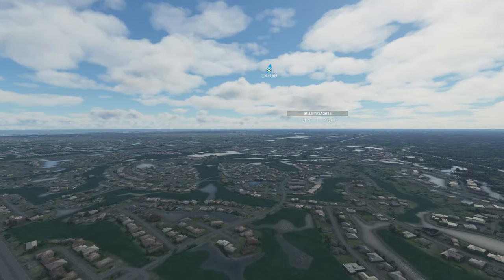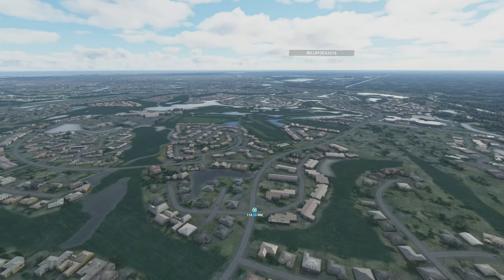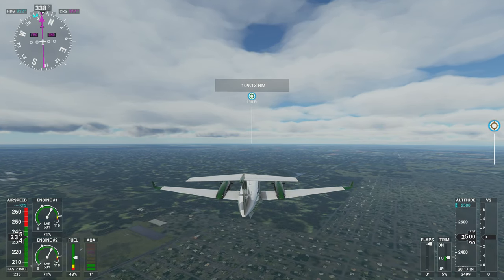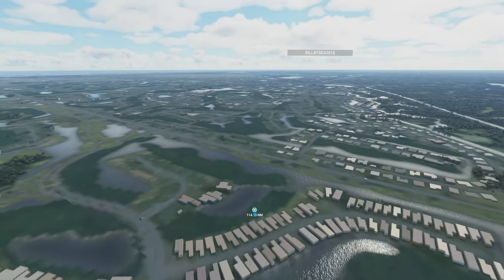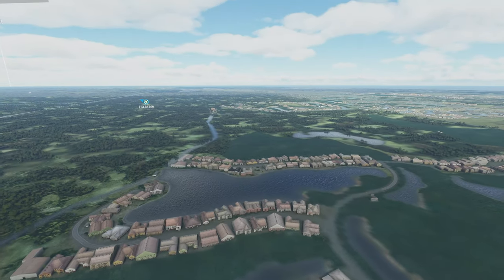1200. Frequency change approved. KH387. Palm Beach approach. KH387 is type Beechcraft King Air 5 miles. Speed's good. Altitude's good. Heading's good. Request flight following. KH387 Palm Beach approach. Squawk 6634.